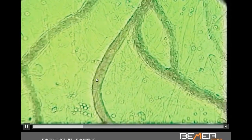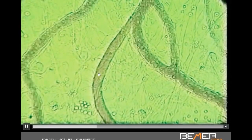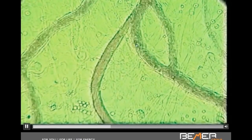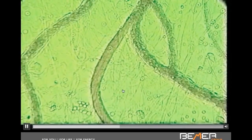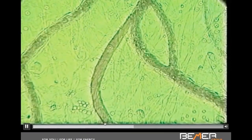So you can see over here, it's like a little thrombosis in one of the little tiny venules, and there's poor blood perfusion, not enough nutrients are being delivered, the wastes are not being picked up, and over time more and more tiny blood vessels get clogged up. But now keep watching within 90 seconds and you're going to see the action of the BEMER.